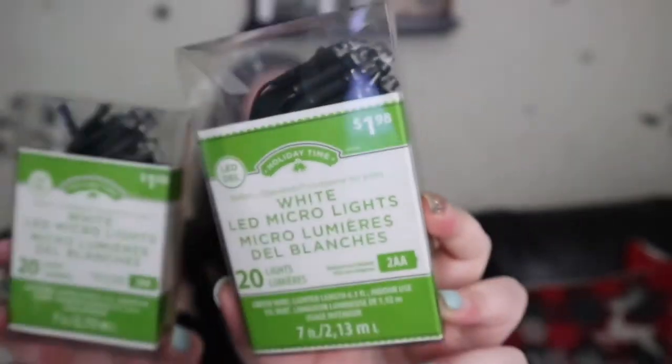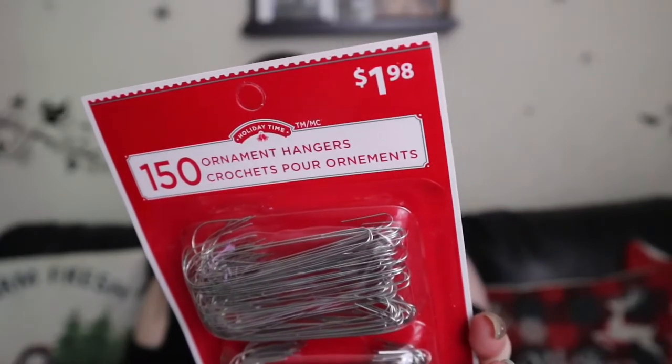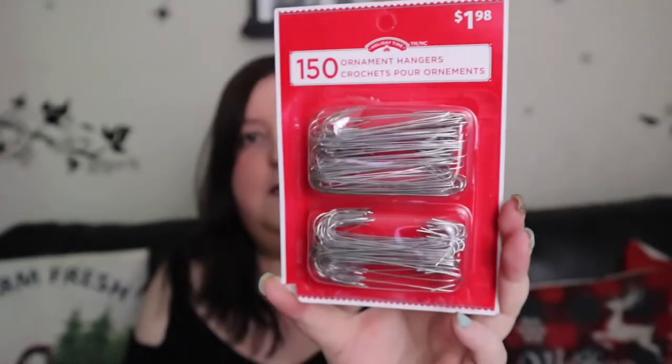I got two of them because I'm gonna put one on each of my railing going up my stairs to go with my garland that I have for that. So I got these guys. I grabbed a pack of 150 ornament hooks or ornament hangers. I grabbed the silver kind because we are having a white tree this year, and the bulbs are silver, blue, and pink. And so I decided to get these guys instead of the green. I usually get green, but it's because we usually have a green tree. But this year we have a white tree.